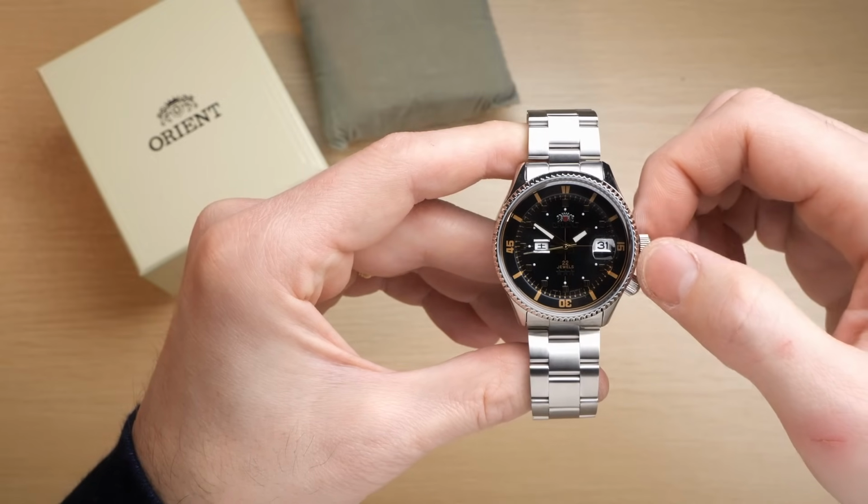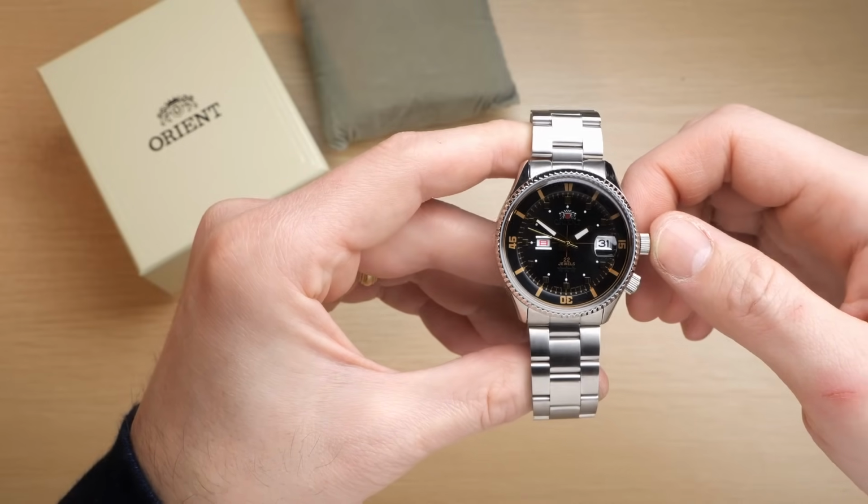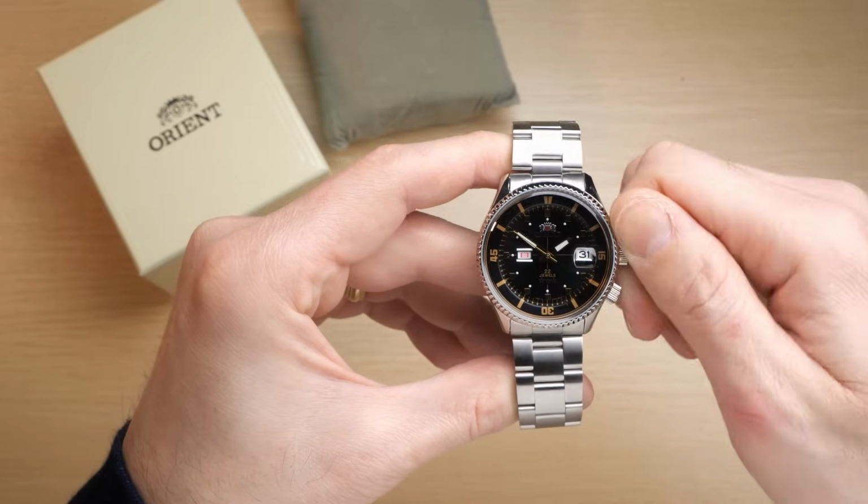Now, while this is a vintage reissue, the movement inside is one of Orient's more modern movements. You do get hacking and hand winding, as well as quick set on both the day and the date.